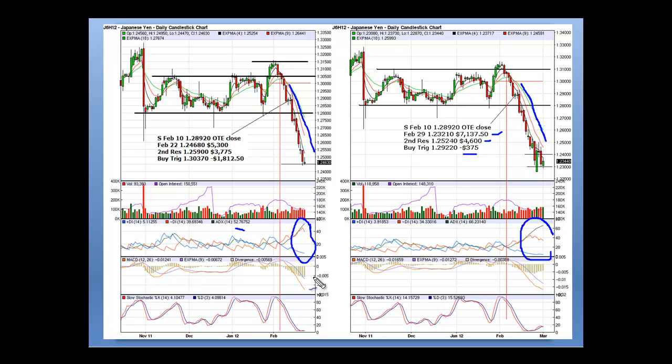Last week, MACD was adding divergence, moving away from the signal line. It was quite bearish. This week, we do see some dropping of divergence, but I still say MACD is still bearish. Last week's stochastics were in deep oversold territory. This week's stochastics are still oversold. See that right there. This is the Friday.